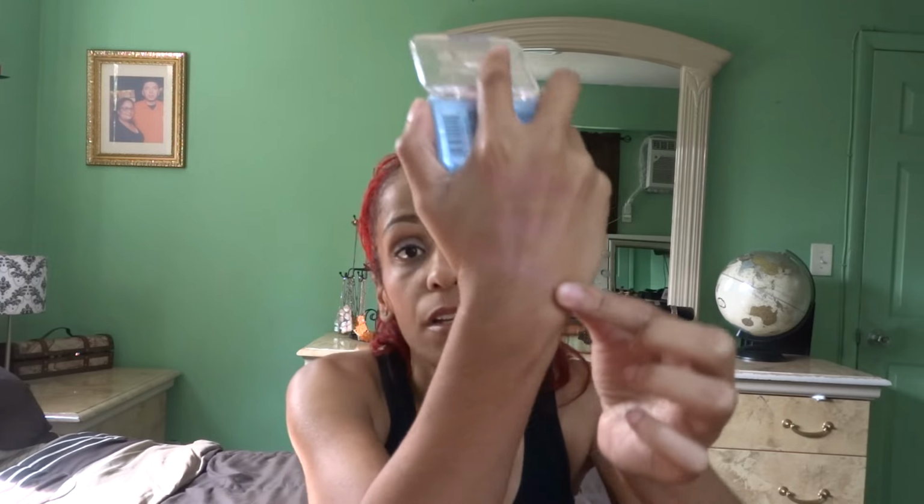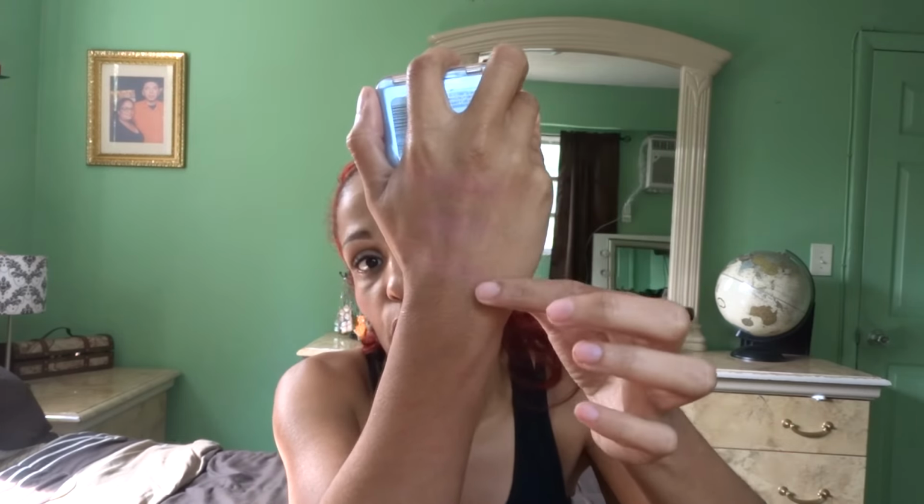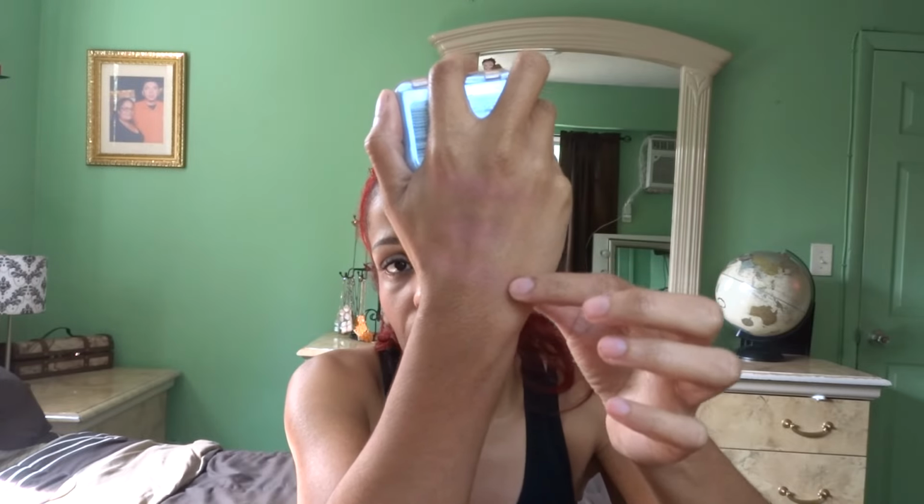This one is much more natural, but I love it, love it, love it. Here it is right here. And this one is called Brick Rose, number 180. All right, so those are the three blushes.